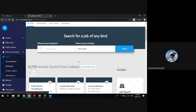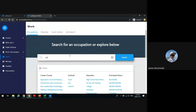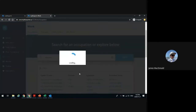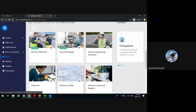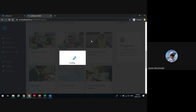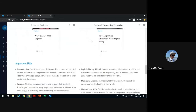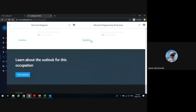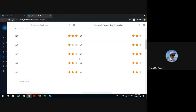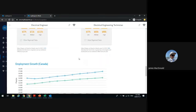It also is nice in occupations, which they can compare the three of them side by side again, especially if they're unsure of the differences between an electrical engineer and an engineering technician. They can add these there, compare, and see if there are live posts currently. So all the labor market information and data is there, so they're able to make a bit more informed decision than with some of the other tools that were there.